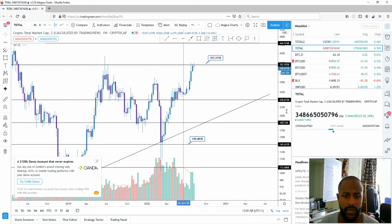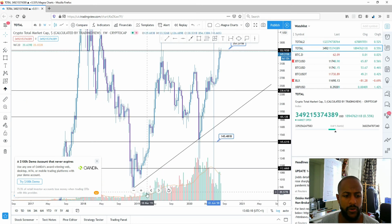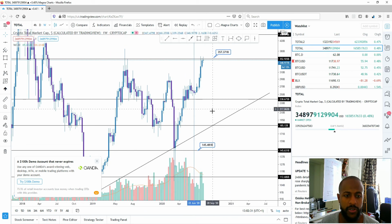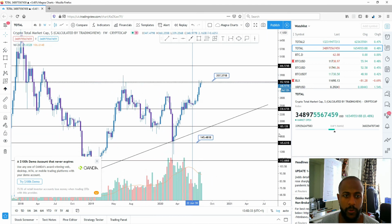Just to go back to the total market cap. As you can see, volume has been increasing very much so since March of last year, with a massive spike at the turn of the year. Since COVID-19, we've had a decrease in volume, but now we seem to be on the up again. So this is very, very positive to see. If we continue this kind of volume, then definitely we'll be entering the next zones, the next areas of resistance, and we'll be seeing much more bullish action.